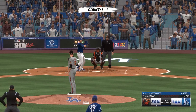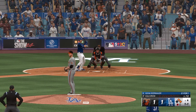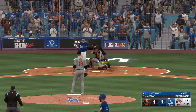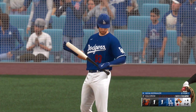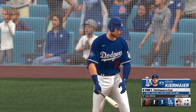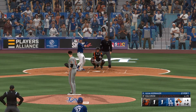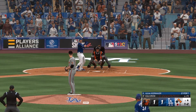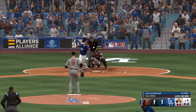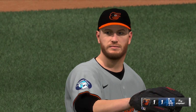Here's Kiermaier now. Two on, one out. Big swing and a miss. He's pitching well, but not throwing a ton of first pitch strikes. Usually doesn't work out for success, but you can never predict baseball. Left-hand hitter waits. Swing and a miss. He struck him out. Chased the fastball up the ladder for strike 3.